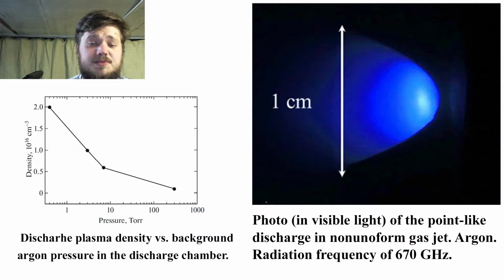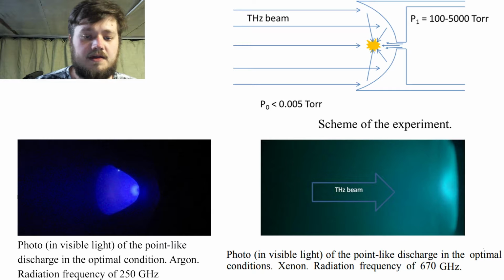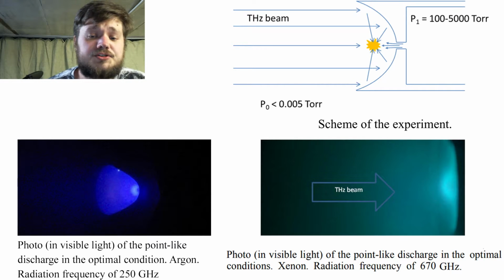An increase in plasma density to a value of 10^15 per cubic centimeter and above, with increasing frequency of the heating wave, makes a plasma resonance heating mechanism effective with small plasma size. The main idea of creating a point discharge with high emissivity in the required wavelength band is the realization of a breakdown in a non-uniform gas jet with a scale of inhomogeneity of the order of 1 mm. In this case, the breakdown condition is fulfilled only in a small region of space and the discharge cannot go beyond it.